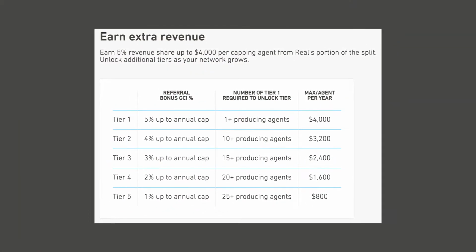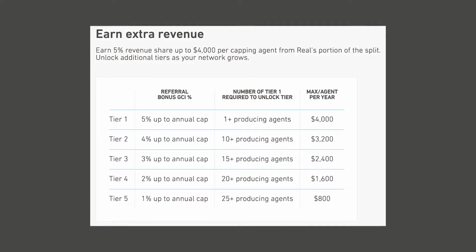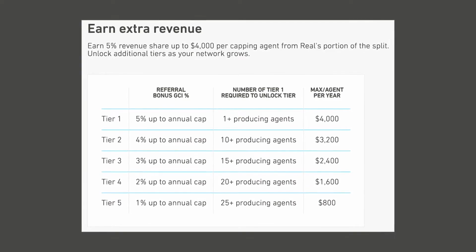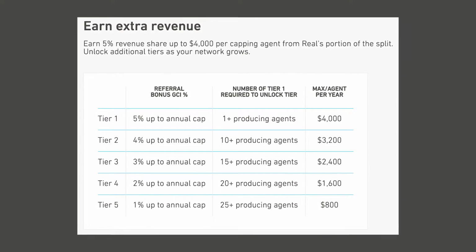And essentially, they reward agents for attracting people to the company and bringing people on board by giving them a percentage of the cap that they receive from that agent. So if I were to bring an agent on board and they paid to Real their full $12,000 cap, Real would reward me by giving me $4,000 out of that $12,000 cap in the form of revenue share. And it gets even better than that in that I'll receive revenue share for 5 tiers down. So if that agent brings on somebody, I'll receive revenue share. And if that agent brings on somebody, I'll receive revenue share going 5 tiers down.